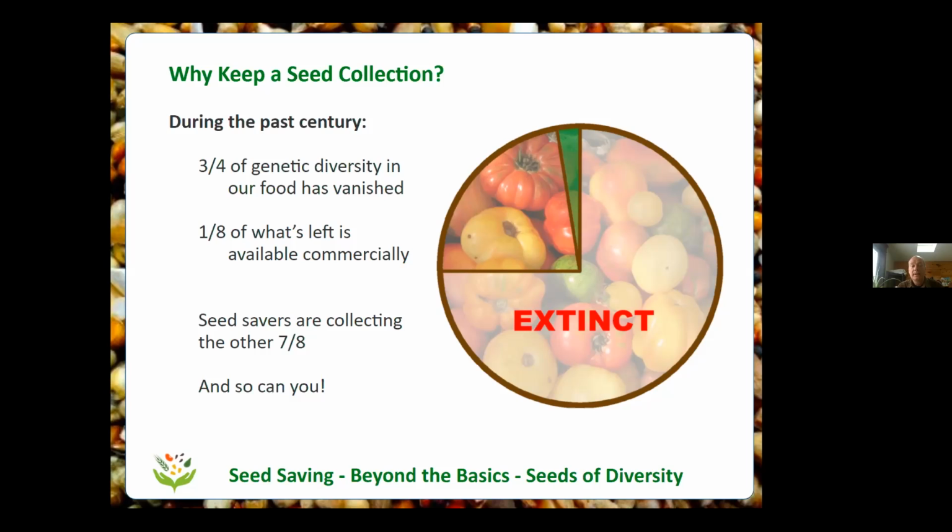They're gone. Out of the 1/4 that still do exist, see the little green triangle? That's what you can buy. We look in modern seed catalogs and compare it to all the varieties that have ever existed, and we can only find, out of even what's left, only about 1/8 is in seed catalogs. So what about the other 7/8? Where are those seeds? They're still alive, but they're in seed banks locked away where you can't get them. They're in people's collections. They're growing them, but they're not available to you.